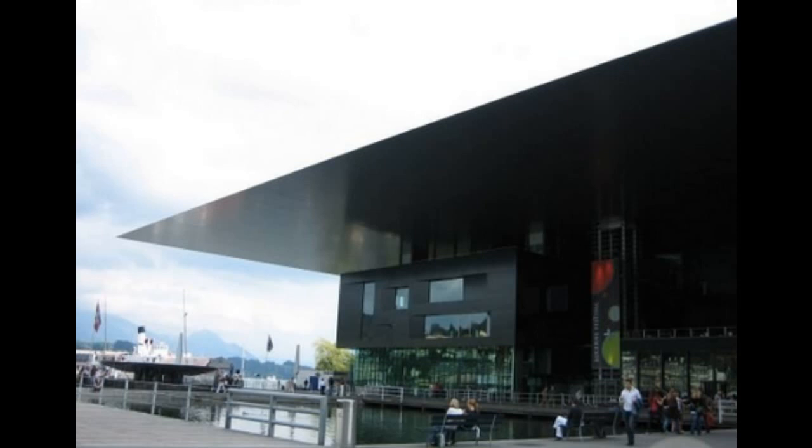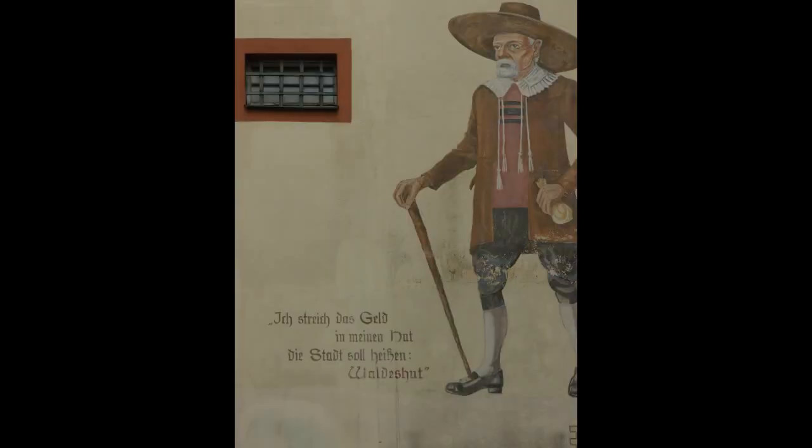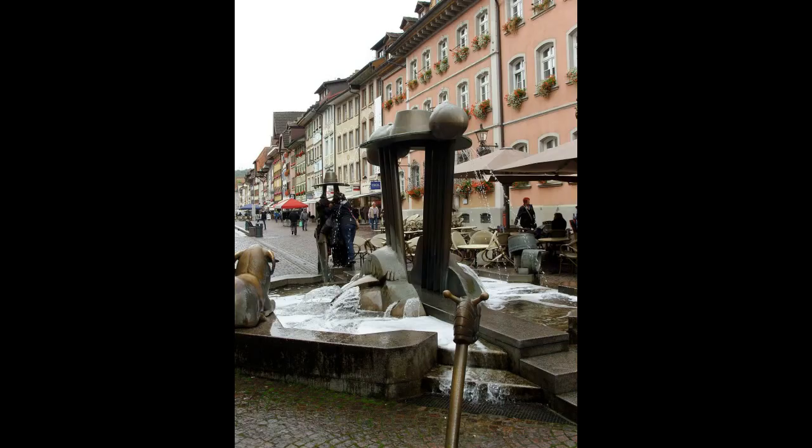Anyway, it's amazing. So Peter and Claire also took us a little bit into Germany. So we went to Waldshut, and it's quite an interesting little city. And they had some interesting displays in the main town square. And we also went to the Black Forest, which was quite an interesting trip. Unfortunately, we had a lot of overcast days, but we managed to have a good time.